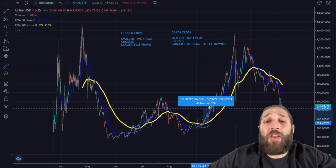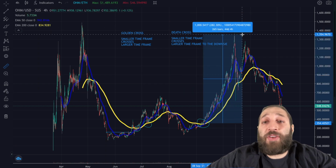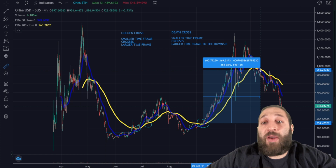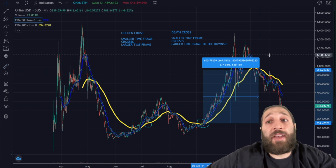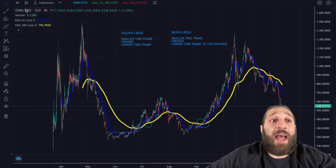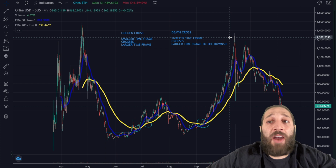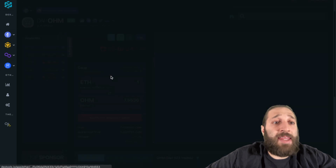So if you bought on this moving average crossover, price reached all the way up to 282%, and till the crossover here, it gave you 169%. So pretty awesome gains. Let's take a look at some other coins right now, and let's see how this strategy works with, let's say, Ethereum.